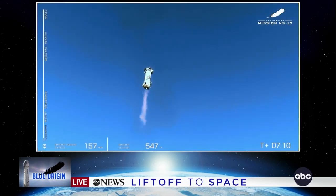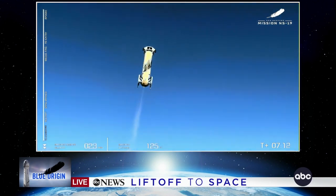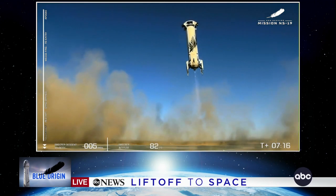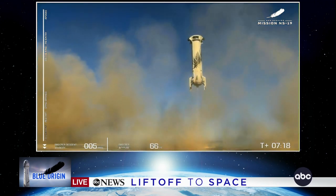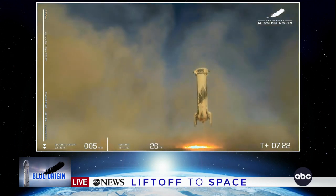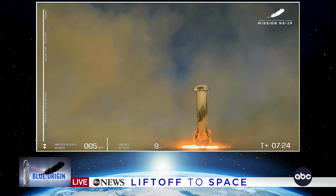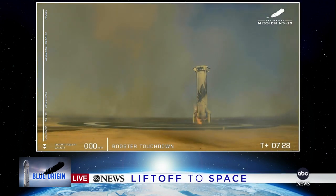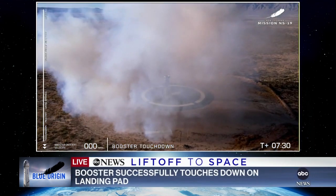Okay, so here it is. The video's showing as it lands. Look how incredible this is. Wow. Hear that? Feel that for sure. That beautiful booster hover. Yes, this is the booster. This is not the crew yet. This is the booster. Welcome back, New Shepard.